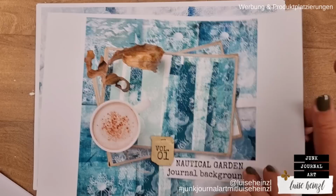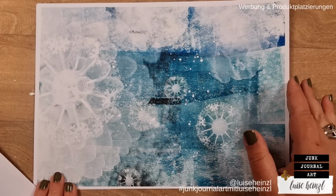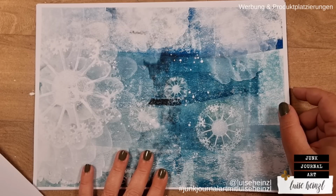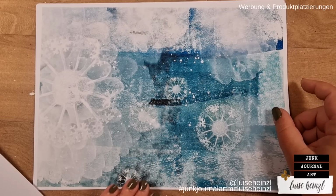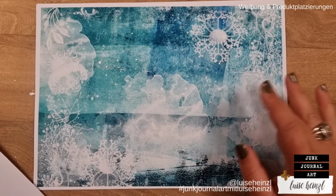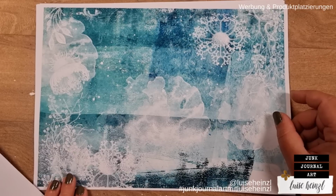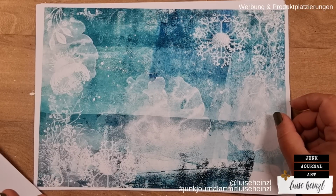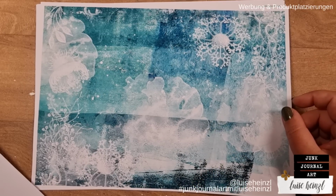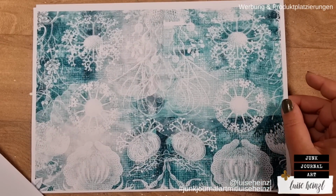So this is, of course, really cool for winter and for any kind of nautical journal. I guess you could also combine this with some steampunk elements that would look really cool in my eyes. And I made this in several different color variations, as I said. So check out volume 2, 3, and I guess there's volume 4 as well. I'm a little bit confused at the moment. I actually don't know. I think there are 4 available. But I will link those down below for you as well.